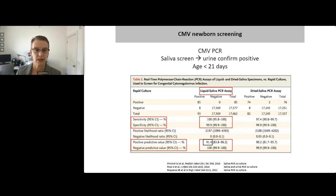So how do we screen? The typical test is the saliva. We do a CMV PCR, and if that's positive, we do a urine PCR. That's because the positive predictive value of a saliva PCR is on the lower side, and usually our false positive results result from breast milk or other contamination into the sample.